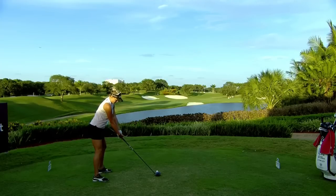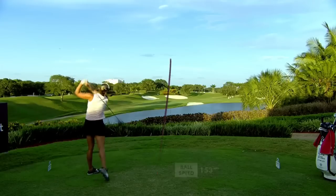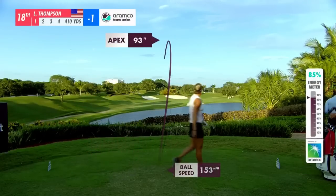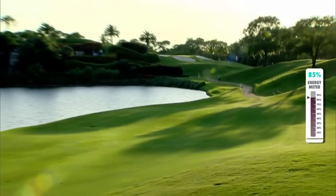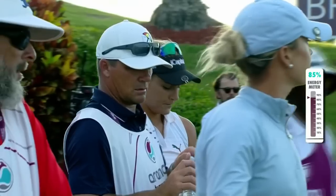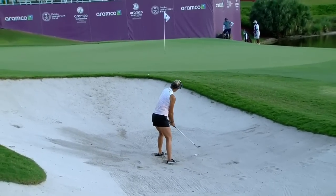The 18th tee. Wonder how much she bites off here. Gave it a good old wallop. And that will do very nicely. 85% on the energy meter. Not quite as much as we saw in some of her efforts when she was taking on Kyle Berkshire. Lexi Thompson out of the sand at 18.